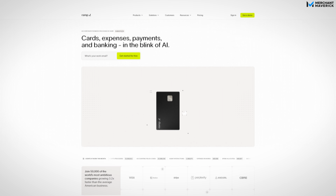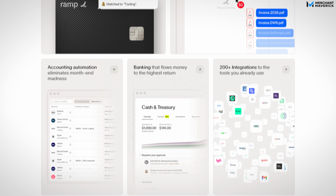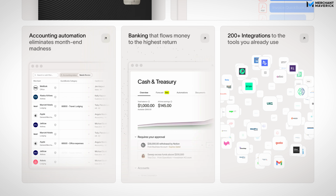And now for our top pick, we have Ramp, the best overall finance platform for high growth businesses. We use Ramp here at Merchant Maverick and we absolutely love it. And here's what makes Ramp different. While most corporate card companies are built around helping you earn as much as possible when you spend, Ramp flipped that model entirely. Its core mission is to help your company spend less, close your books faster, and eliminate the manual work that slows down finance teams.